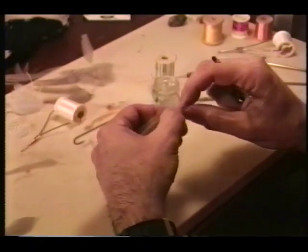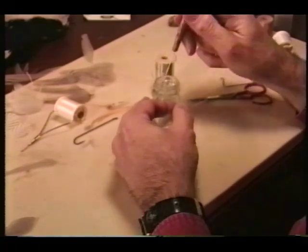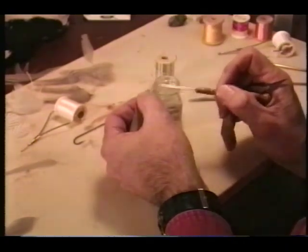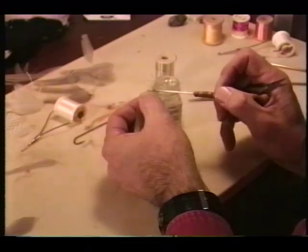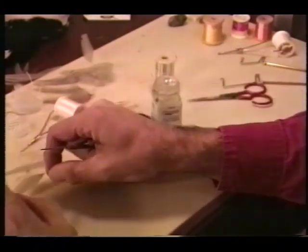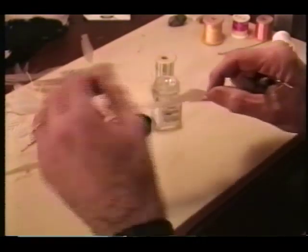And we're just going to match those two sides up for our wing. A little dab with the Fleximent. Put that right on there on both sides. You don't want to make a big mess here, but just a little bit. And then we can just set that aside to dry. And we can do the other side of the wing construction.